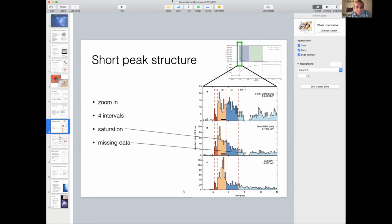I think we should move to the next speaker, Eric. Eric will talk about magnetar giant flares as progenitors of short GRBs in general. Okay, go ahead, Eric.